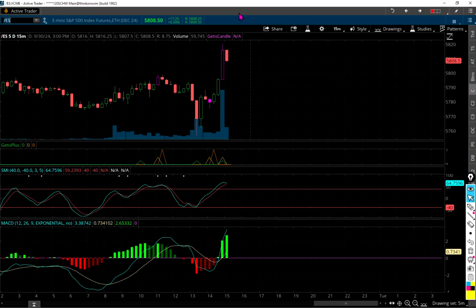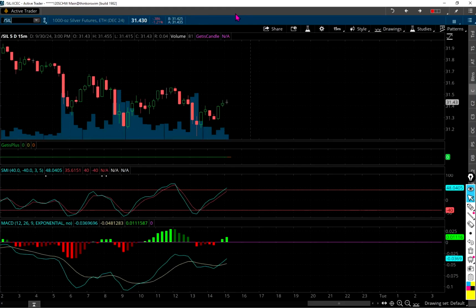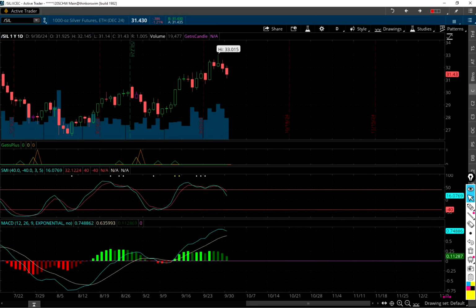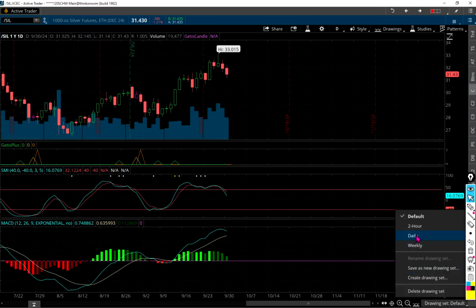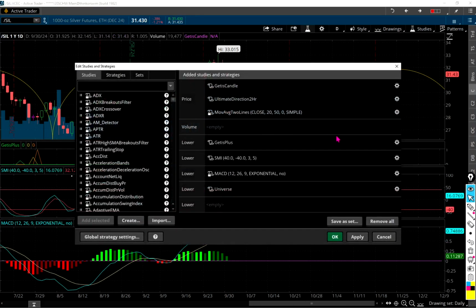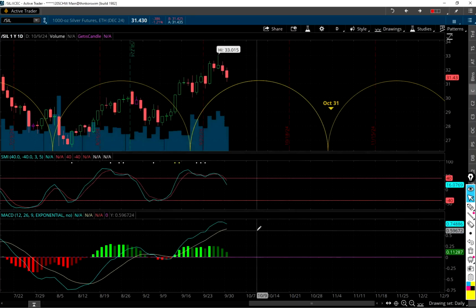Let's move on to the other products. I'm going to go right into silver because I want to talk about silver. I'll do silver first today. We're going to use the 1,000 ounce silver futures to do this. Going to talk about silver here. Let me get on the daily chart. We can get rid of the indicator and make a little more room on this chart.